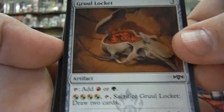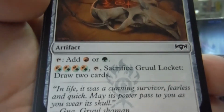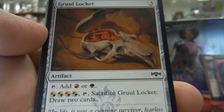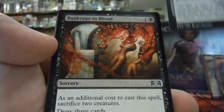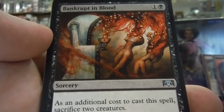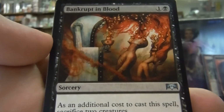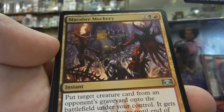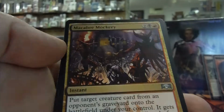So all the lockets are really, really nice. 3 mana for 1 of 2 colors. Depending on what you're playing, you choose which ones are most appropriate for your deck. And then you can tap 4 mana of whatever the 2 colors are, and then it sacrifices and draws cards. Bankrupt in Blood. Well, this is our first uncommon card from this pack. I think it will be a very viable card because you sacrifice a couple creatures, pay some mana, get some cards. Oh, these are the rares? Those are the uncommons. Uncommons. I'm going to just put those here.